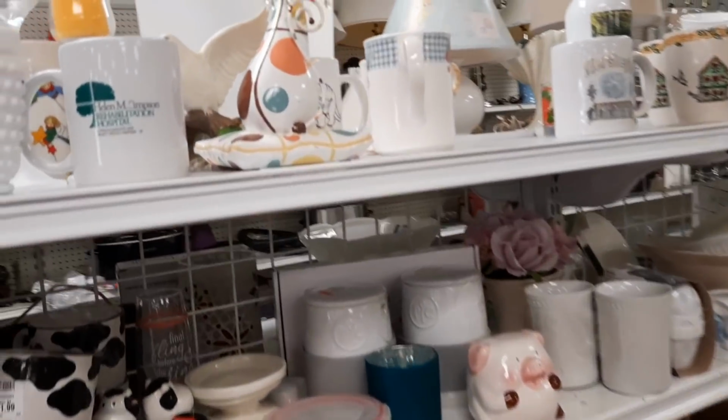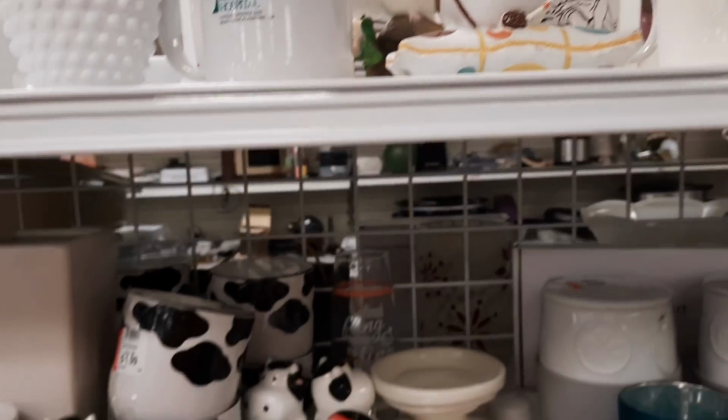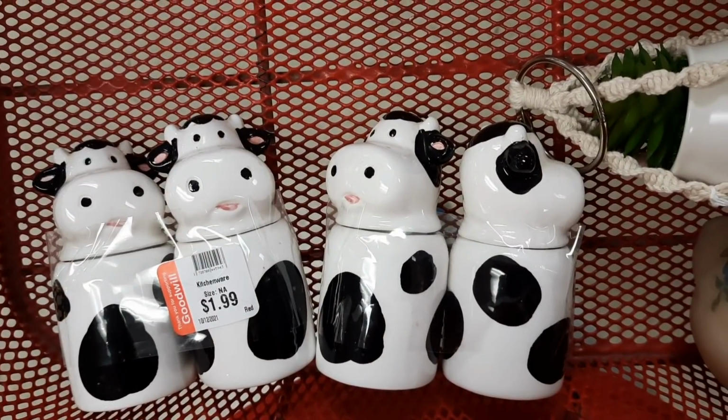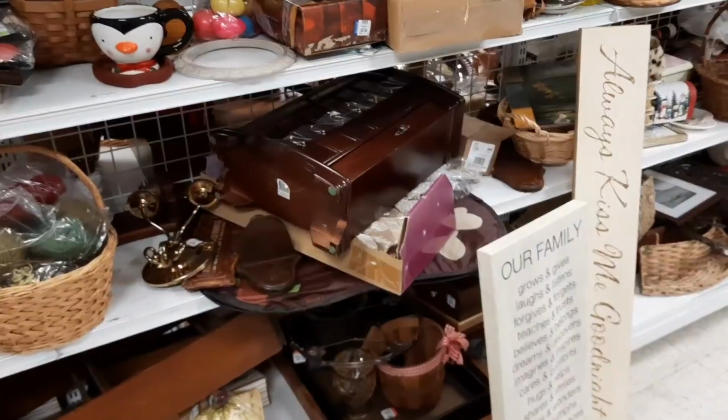So the white section had this kind of whimsical cat figurine. And then I said, move on over. Someone has donated their cow collection. And I went with these little canisters that had been used as spice jars. I thought those were adorable.